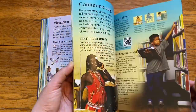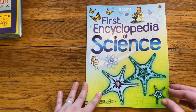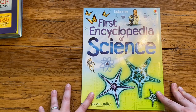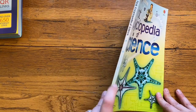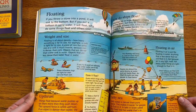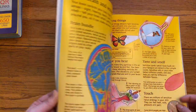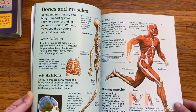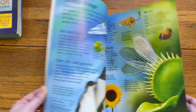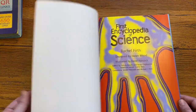All right, so that's a good overview there for you. I also have this First Encyclopedia of Science. This is just science specific. Usborne has a big science encyclopedia that a lot of people recommend. We don't have that one yet, but we do have this one. It's small and it may actually repeat a lot of the stuff that was in the children's encyclopedia that I just showed you. I'm going to have to sit down and compare to see if it has the exact same stuff, because it does look very similar. I haven't looked through either of these carefully yet. We just got them, but I'm thinking this may be a repeat. So I may end up selling this one because we don't need the exact same book twice.